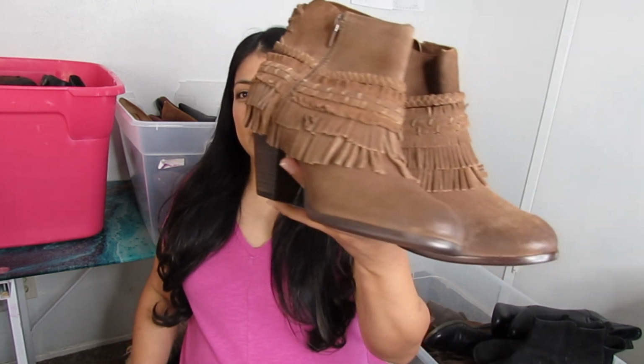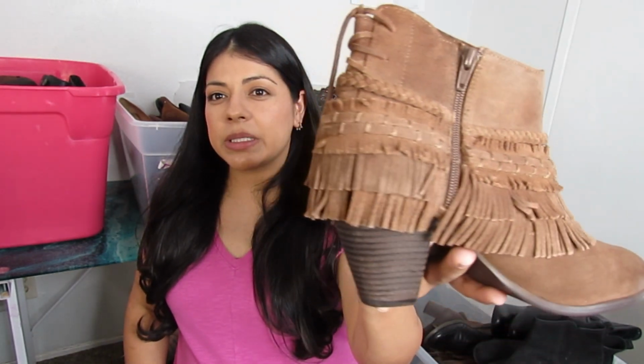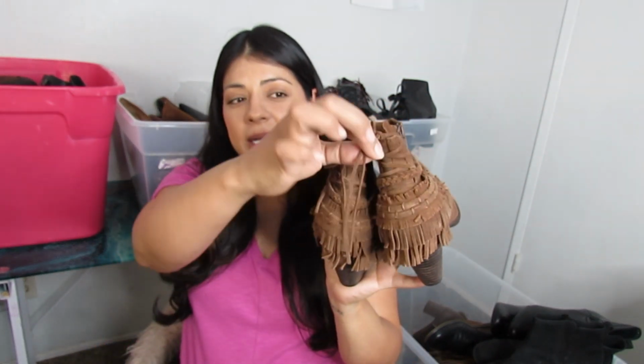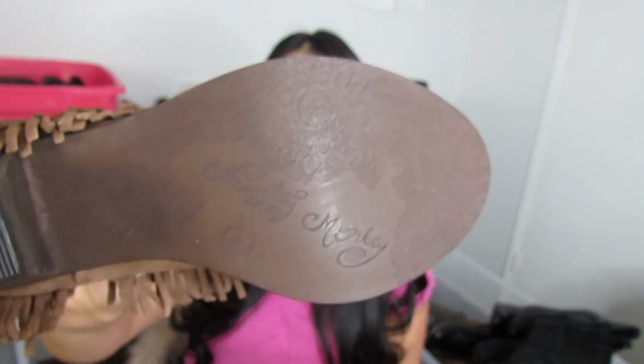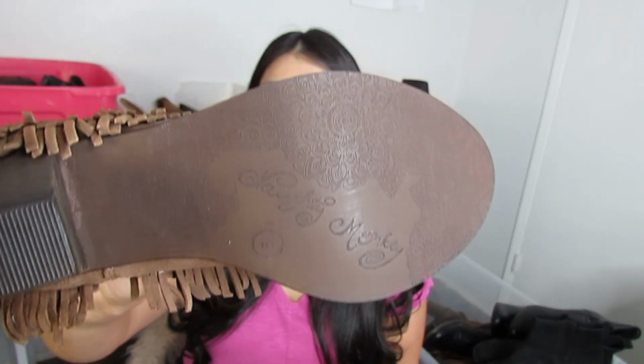Here we have some Western ankle booties with fringe all around and a little bit of a self-tie detail here in the back. These are by a brand called Naughty Monkey, and they are in a size 9. I've seen this brand at the thrift store before, but I've never been encouraged to pick it up. Maybe I did comps and it didn't look well.